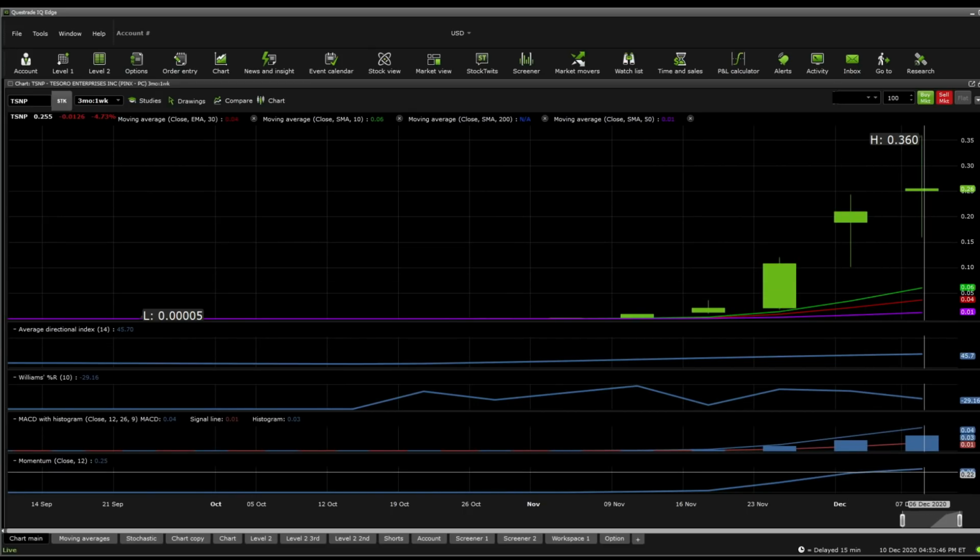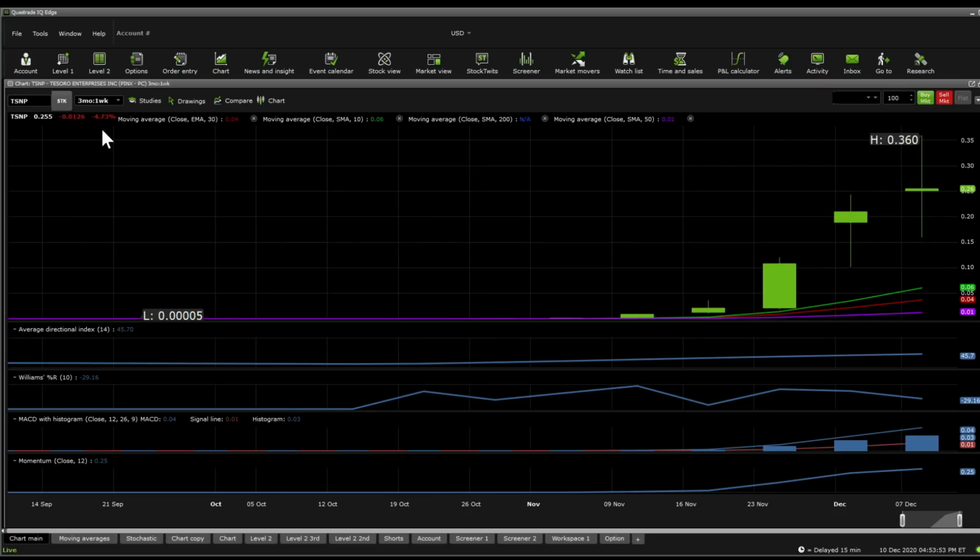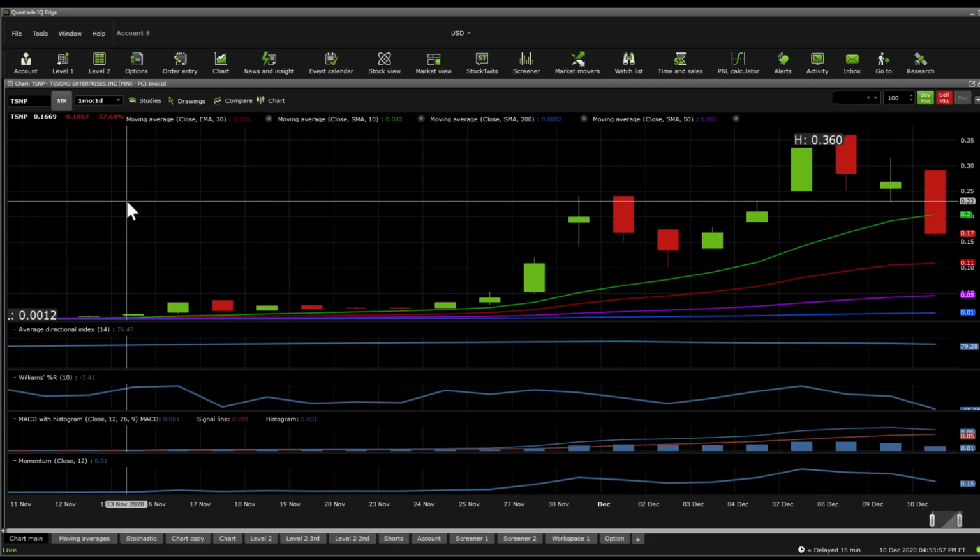MACD is bullish. Momentum is bullish. William %R is actually retracting a little here to around neutral. Now, this is just from a trading perspective. Investments, I think this is still a solid investment.